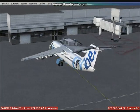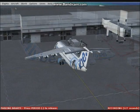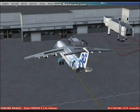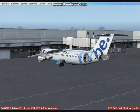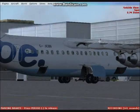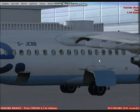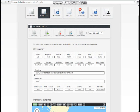It's in Flybe colours at this moment because we're waiting on our fleet manager getting back into the swing of things with his PC, and hopefully we'll have it in Calais colours very soon. So as you can see, we're having a wee look around with the trademark spoilers and that, and even inside you can see how well detailed it is, with people inside it.